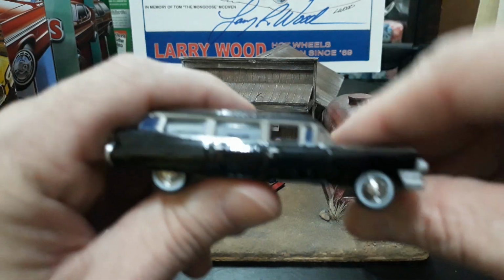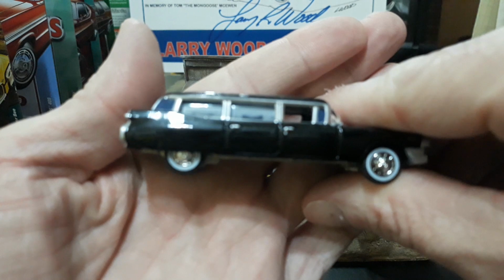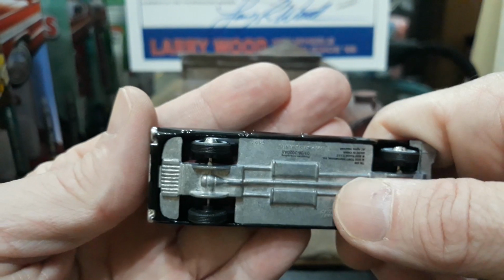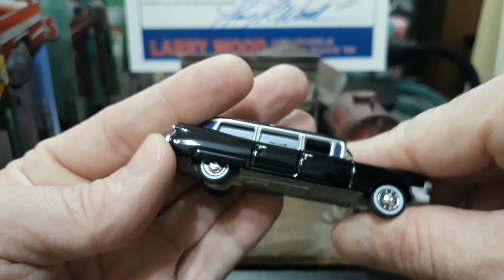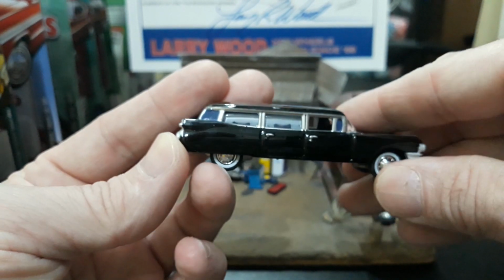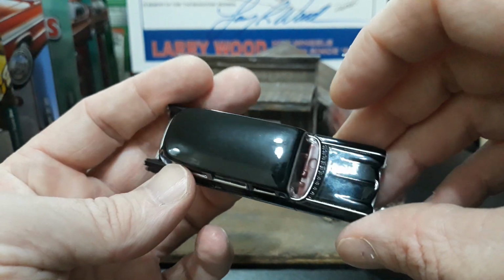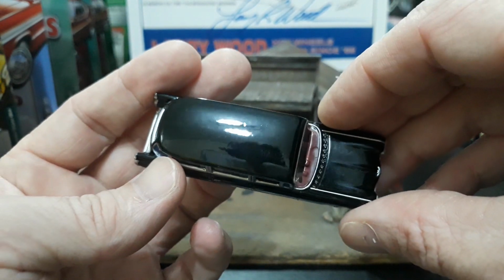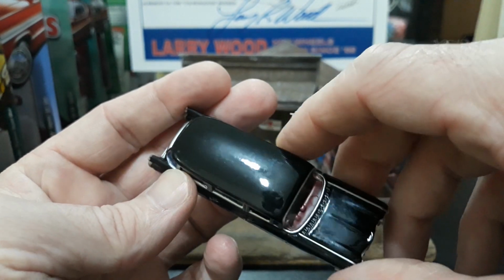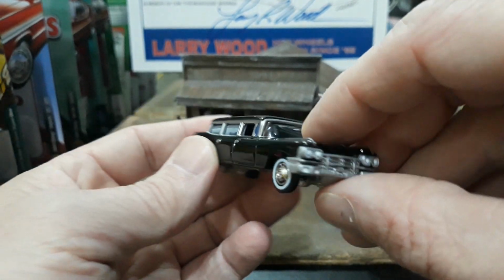But here you go. Here is that Hearse, and you'll see what I mean. I'll point this out to you guys. If you could see how short the space is between the rear bumper and the tire, it's just not like a 59 would be. So it's a little bit small, a little bit short wheelbase, and it sits a little bit too high. But still a cool model. And it doesn't have the vinyl top as I think most of these coaches or hearses did. It's just painted black, which is pretty cool.